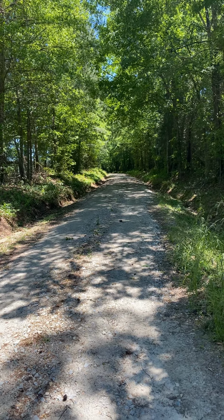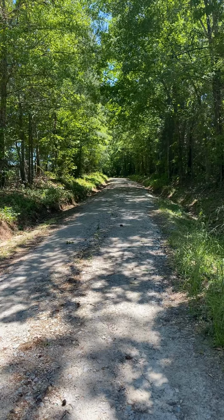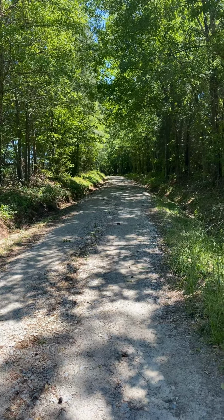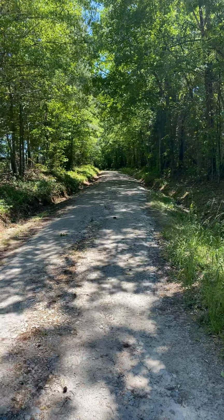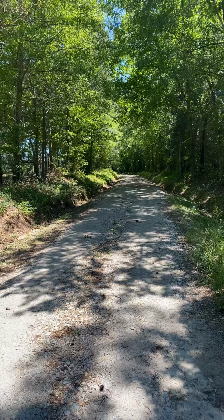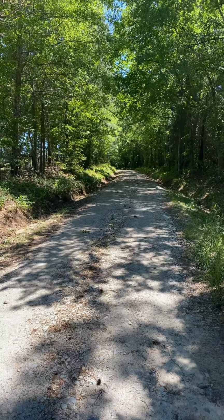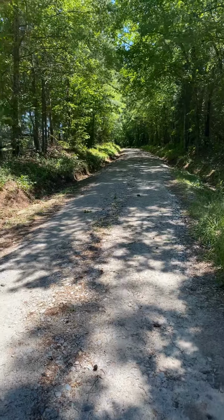Hi guys. So I'm here at 2172 South Carolina Highway 23 in Edgefield, South Carolina. As you can see, this is the dirt road entrance to this home. It's right off of the main highway. You'll see the mailbox off to the right and Shannon Rollings sign.